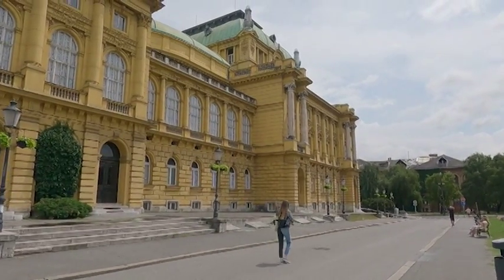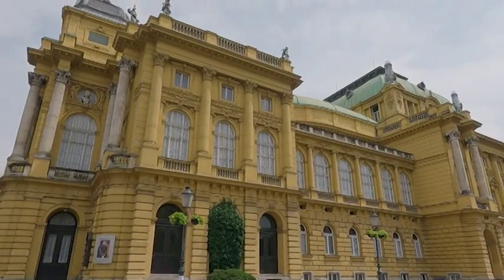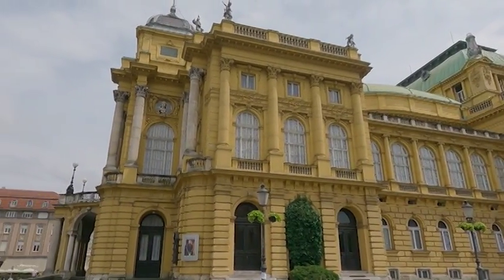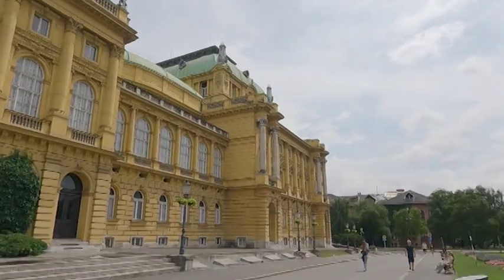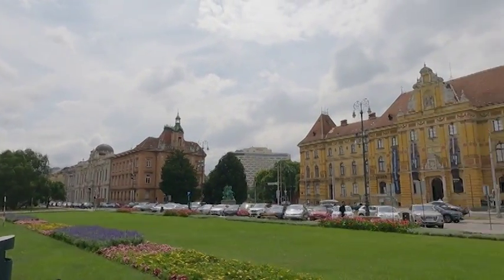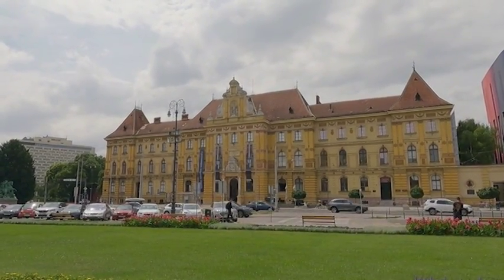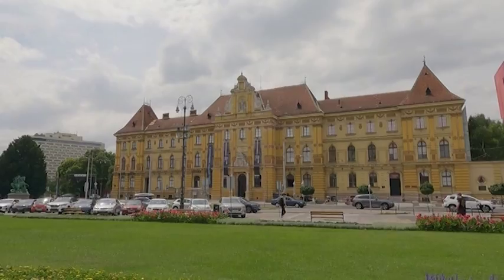Okay, so now in Zagreb, this is their National Theater. Right here is their National Theater. And then over here is like an art school for performing arts.